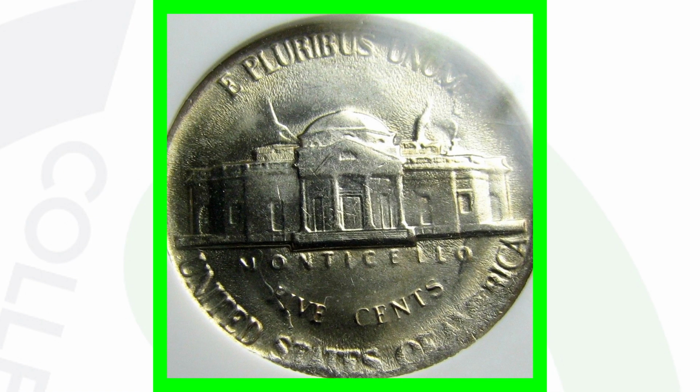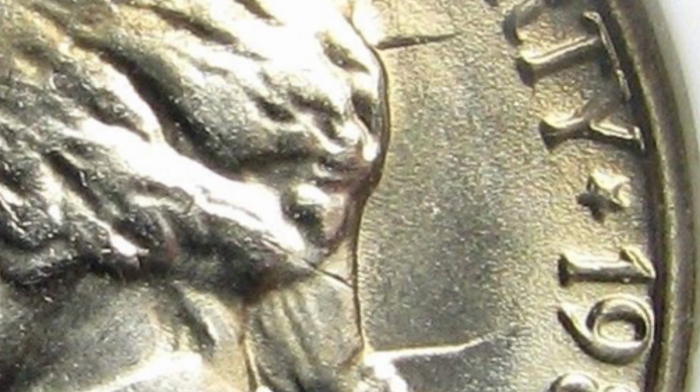So wow, not too bad. Wow, it actually has a clash die as well. Look at that. That is pretty awesome. So we see that same, almost the same clash die on this coin as well. Wow, that is pretty cool. $200. Not too bad. Clash die plus that die break, which creates that cut at the top of the coin.